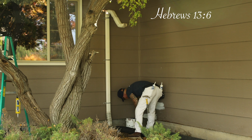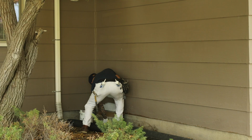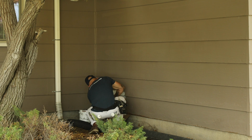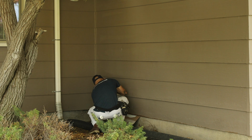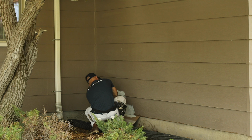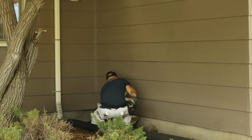So I'm just going to be very careful not to get it on the footings here. I can just tuck cardboard under there. Now I can get it up underneath the lap of the siding to help seal it back up. Got to get it up underneath both of these laps here.